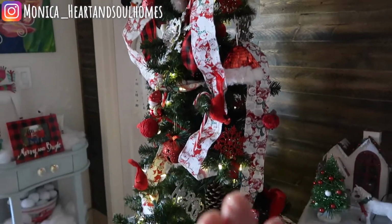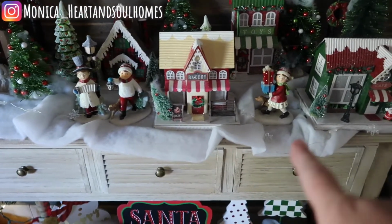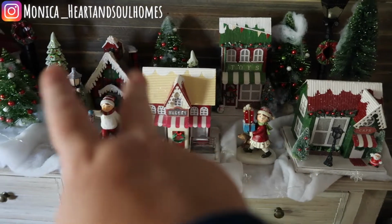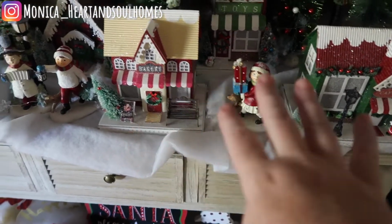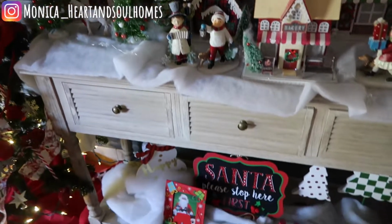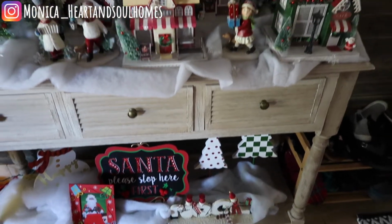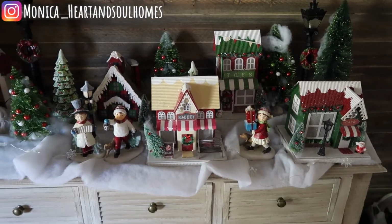This is our snowman tree. Here again is my village. The first couple years, I just had the trees and the village. Adding the snow right here, game changer. It just raises it up to the next level. Same with these little scenes down here. Just adding that snow, adding some twinkle lights, game changer.